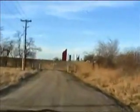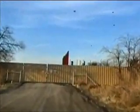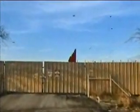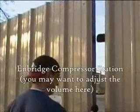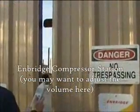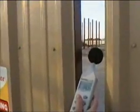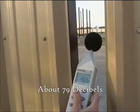Oh, okay, those don't have buildings at all. It's just a big engine with a muffler on it, right? Yeah. So, as you can see on the gate, this is Enbridge. We'll take our noise meter out here. Now this is the Enbridge compressor station. We've got the sound meter right through the crack here. It's at 7.